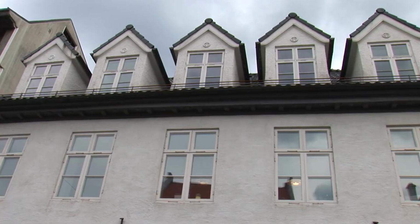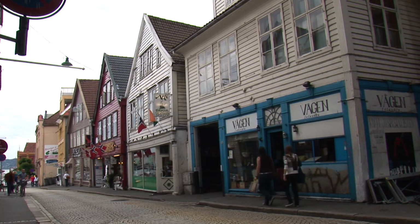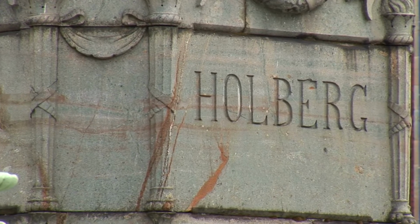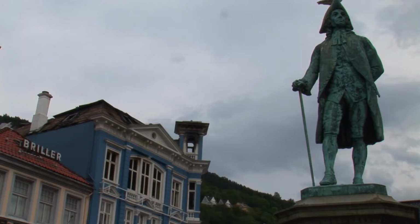Surrounded by 7 mountains, Bergen is the gateway to Norway's magnificent fjord region. To experience Bergen on foot by exploring its charming streets and medieval narrow passages gives a visitor an entirely new impression of the city.